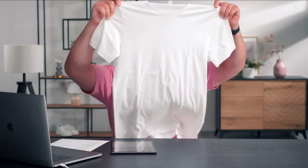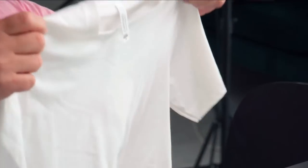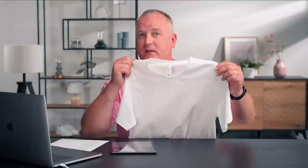Okay? Now, the second most popular shirt in the industry is the Bella Canvas 3001. Now, this is a shirt that is constructed with a side seam, okay? Both of the shirts that I've just shown you are unisex cut shirts. Most of the top selling shirts are unisex cut, and what that means is that it is a shirt that is not necessarily constructed to fit perfectly for both men and women, but it is a shirt that can be worn by men and women.